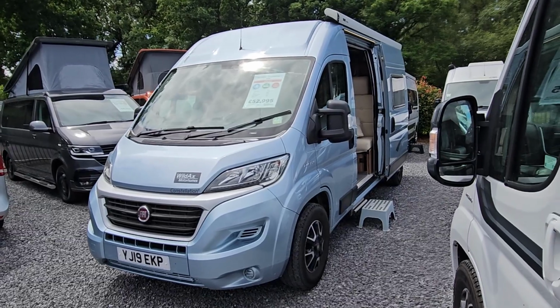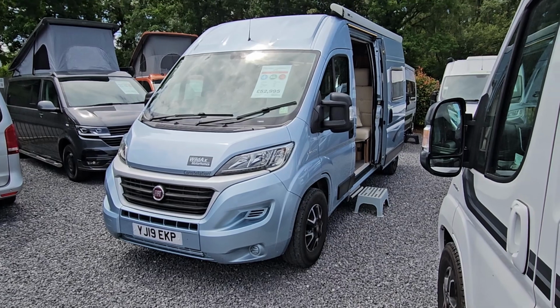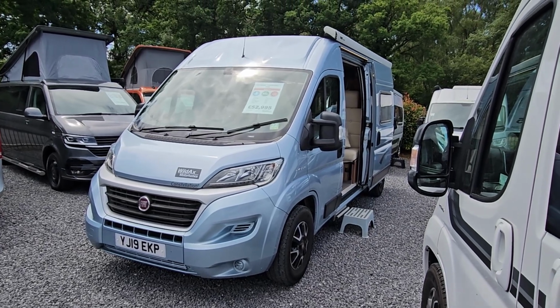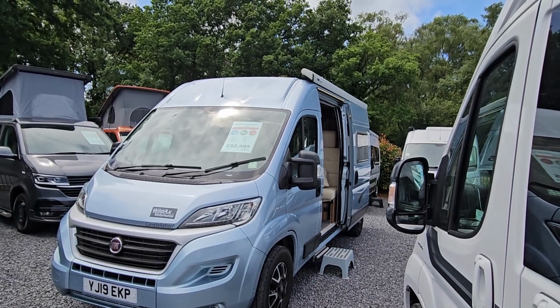It's a 2019 Wildax Constellation, which in itself is not the most common of vans, but it's not that rare. But this one is a super rare special order from new Fiat automatic based one. You don't see them very often.